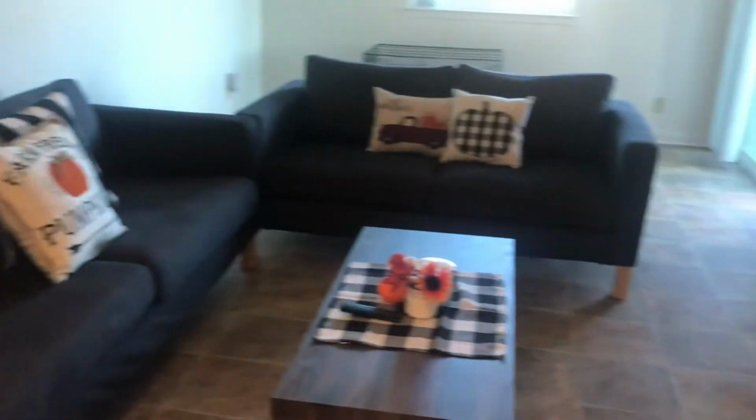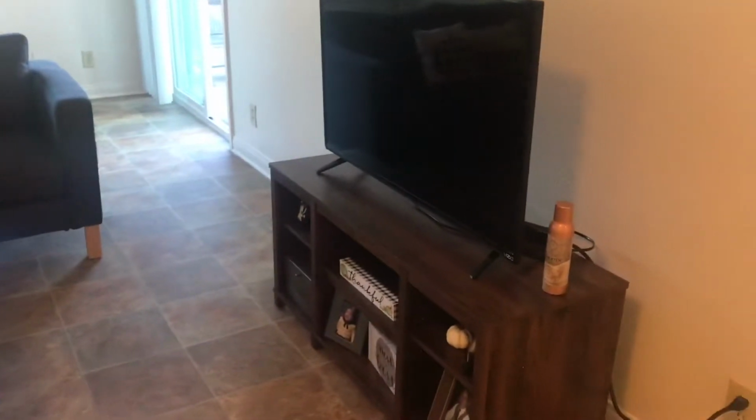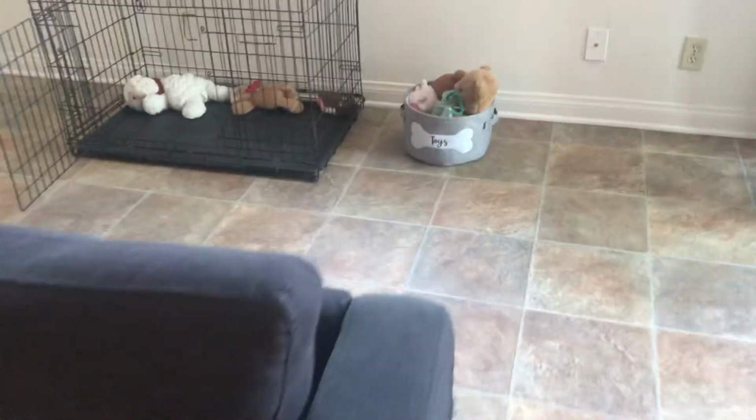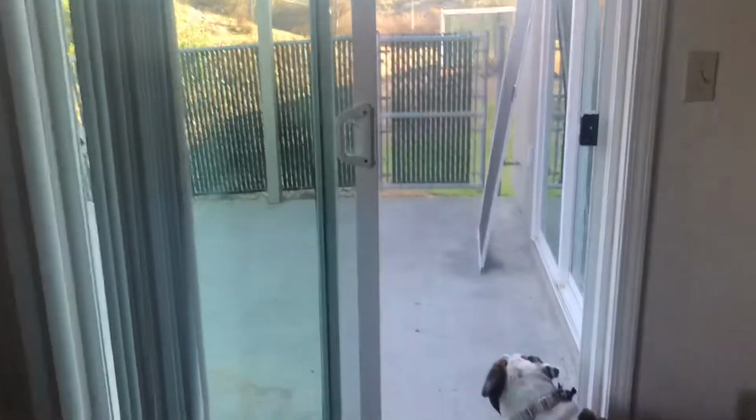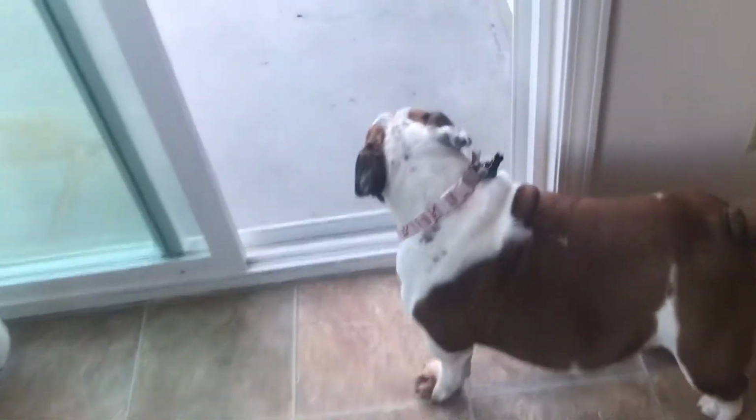And then I'm just gonna show you my living room, just some pictures, the dog bed, our couches. And I have decorated for fall. I like to open all the windows and just have the screens on because there's no AC in the houses, so this is a good way to get air in. And then I'll show you the backyard.